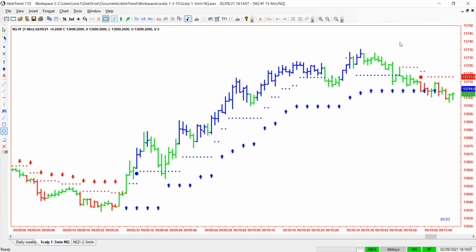So good stuff right there. And here's the scalp chart. Very similar to the trend chart. The other was the trend chart. This is a scalp chart. With the scalp chart, you just go in and out very quickly.